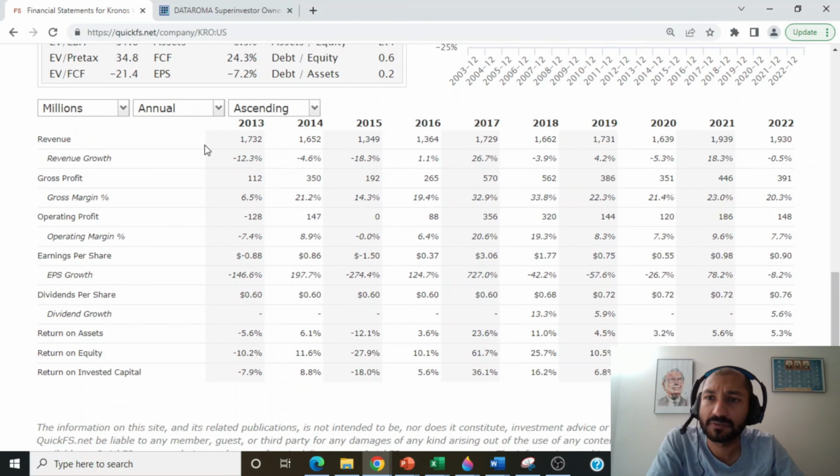Next, looking at the company's revenue, back in 2013, the company brought in about $1.7 billion in sales, and for the year 2022, that number was about $1.9 billion.